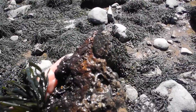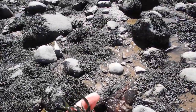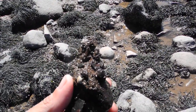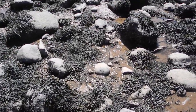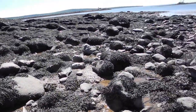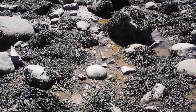It's pretty much the same material as that extinct oyster shell, except this here. There's a lot more metal. Well, I suppose I will get on with my walk. I gotta get a bag to put this in.